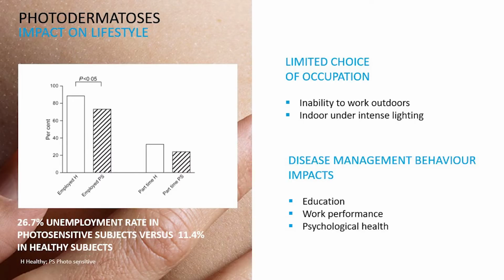Let's take a look at the impact on lifestyle, specifically on occupation and behavioral impact. You could see that the inability to work outdoors or indoors under intense lighting is quite limiting in terms of choice of occupations.